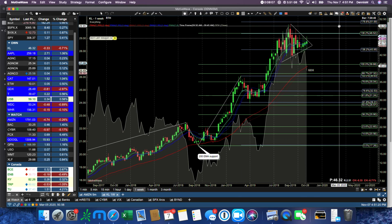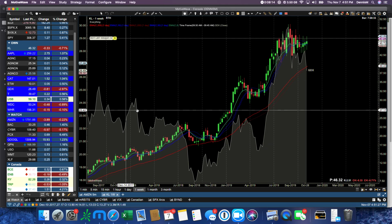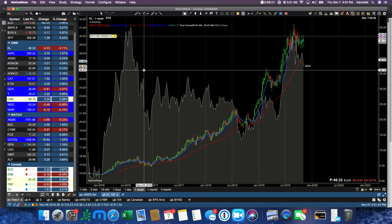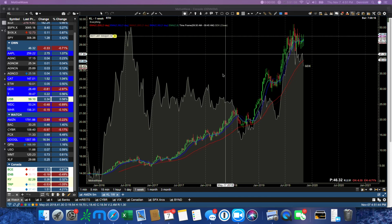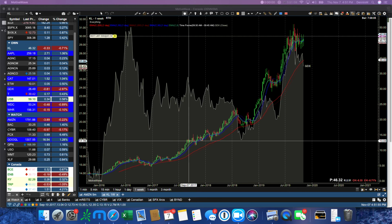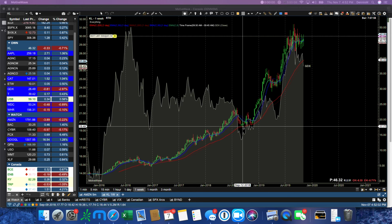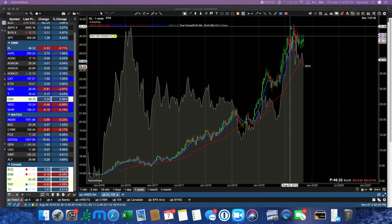And this, let me hide all of the stuff here. This just shows that I'm plotting the gold miners on the same chart as KL, Kirkland Lake. It's called Kirkland. Anyhow, it's KL. GDX made much more exaggerated moves than KL did in its early days. But we had this wave from here to here, and this pullback, and then this wave, and this pullback, and then this wave.